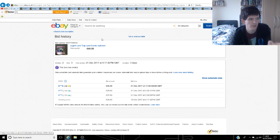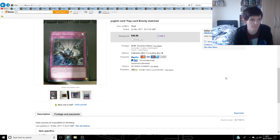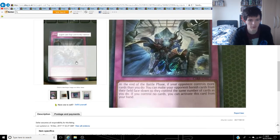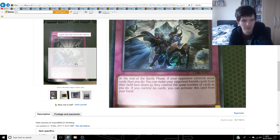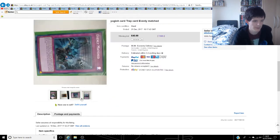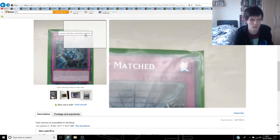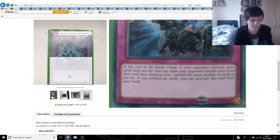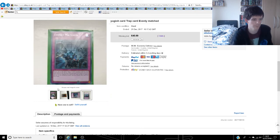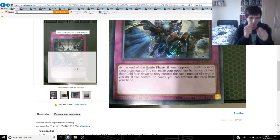So for this one, I'm showing you on the bid what you can get, on the old trap card. As you see, little lines there, it's shiny. In certain lights, you can see it shiny. Not very good pictures on here. They do sometimes put these little protector sleeves, which protect the cards when you're sending them, and you can play with them as well.